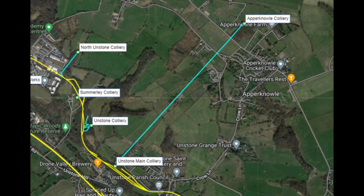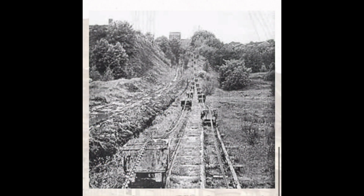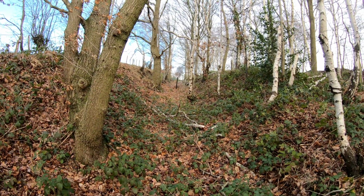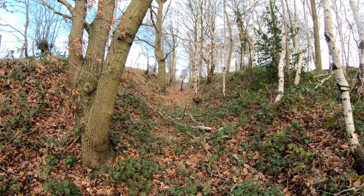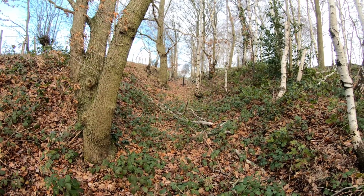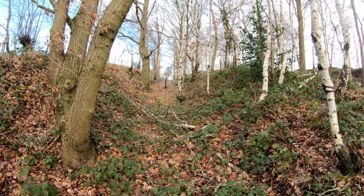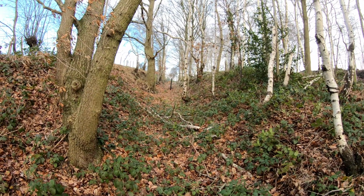But if we switch to rail map online, the route can be seen a little more clearly. I love this old photograph of the old coal mine tubs being pulled along on the chains. I'm not sure on the exact location, but more on this photo shortly. So we can't walk up the tramway. The gradients of these things never do themselves justice on camera, fortunately. You're going to have to take my word for it. This is quite a severe incline we've got here up towards the Apperknowle Colliery.